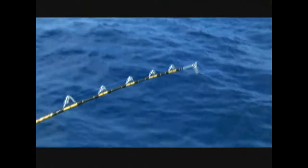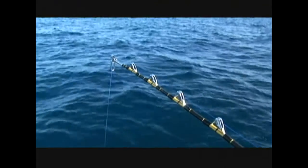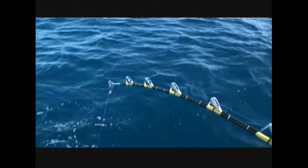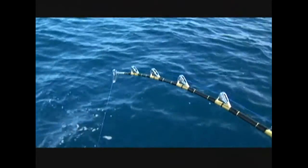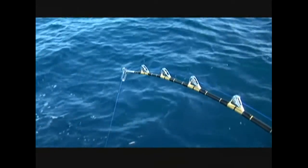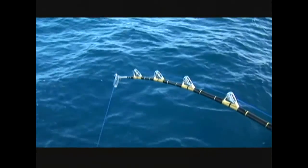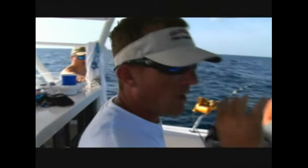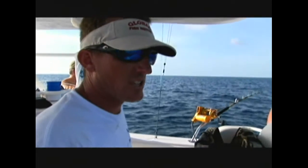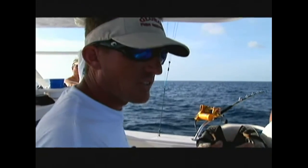Yo, check. There he goes, right there. There he is, that's him there. To me, what's cool is coming out here and you've got a challenge ahead of you. That challenge is figuring out the current, figuring out the wind, figuring out what these fish want to eat on a daily basis, because it always changes. Coming out here and getting the bite and catching the fish.